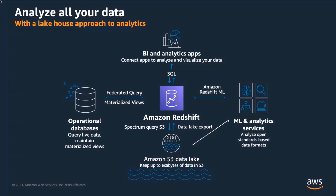Using Redshift Spectrum, customers can query data from the S3 data lake in common open file formats such as Parquet, JSON, and ORC, and we've announced support for Hudi files as well. Redshift Spectrum also integrates with AWS Lake Formation, so you can provide fine-grained access control to govern your data together with other analytics services. You can unload your data into the S3 data lake using the export command in the Apache Parquet format. And this data can now be analyzed using other popular analytics services such as Amazon EMR, Athena, as well as machine learning services such as SageMaker.